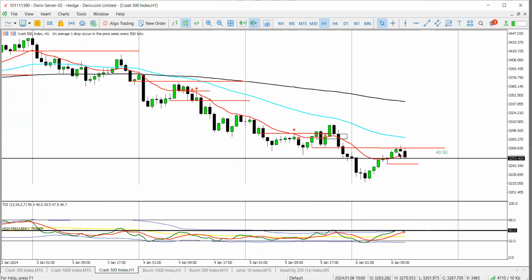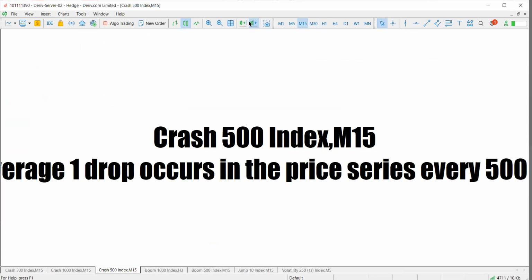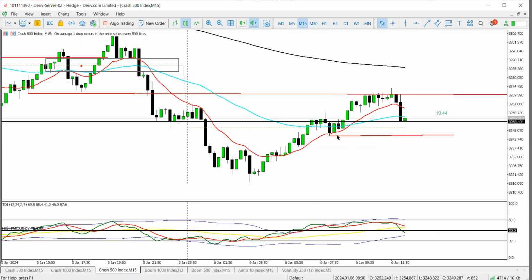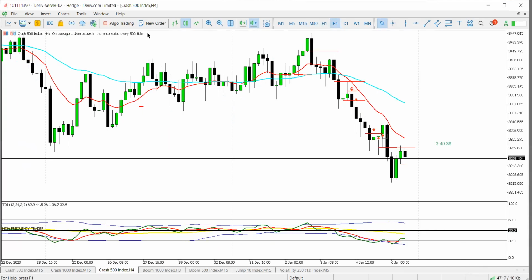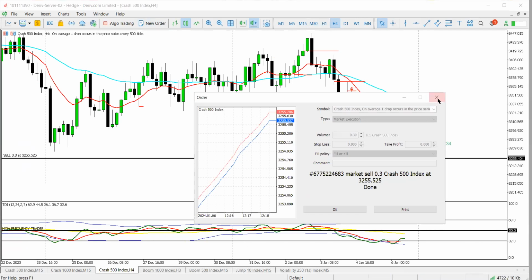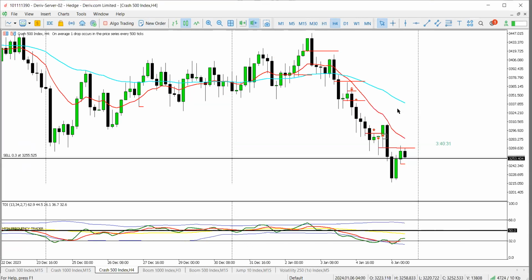C500 is a rejected zone, looks like a pattern for me here. H1, let's see. M15, I had this area initially. This could be a sell at current market price. So let's just have one position. As I finish analyzing this, let's see. So I believe on C3, these are the all-time lows which were set.